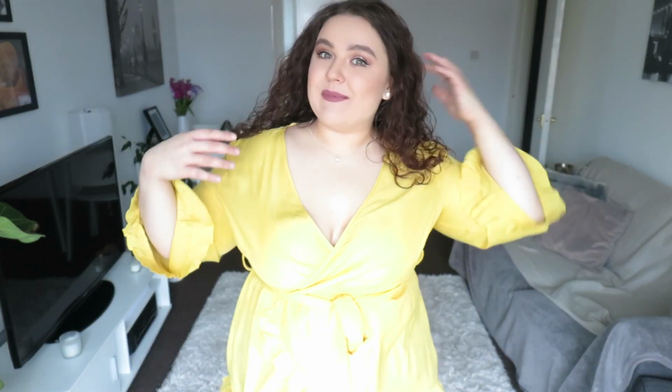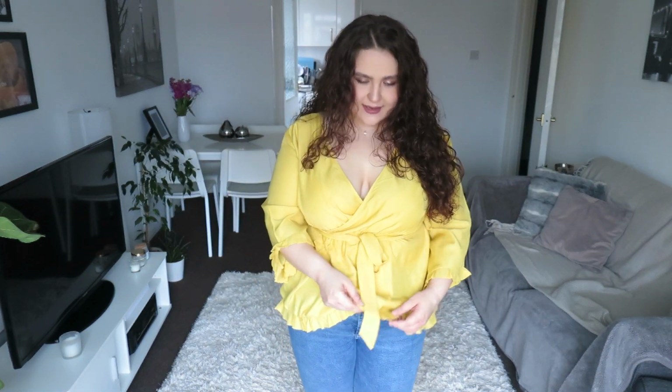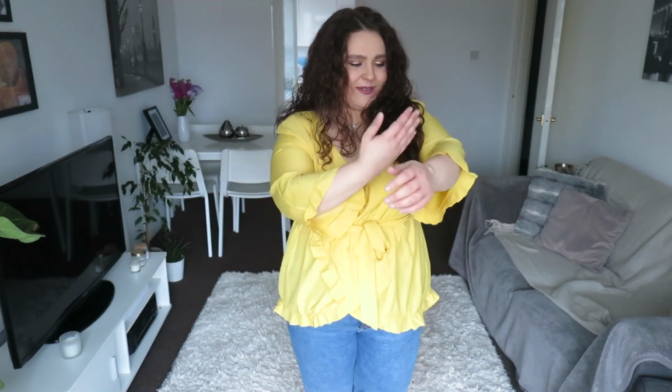It's a nice summery top. One of my favorite colors. Yellow. I can wear my yellow bra for my other haul. So yeah, quite happy with this top. And again, I don't own any tops like that. I don't know why. It's totally my style, like all the ruffles. But for some reason I don't have any tops like that.